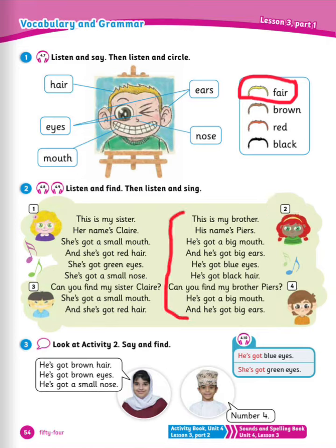This is my brother. His name is Pierre. He's got a big mouth and he's got big ears. He's got blue eyes. He's got black hair. Can you find my brother Pierre? He's got a big mouth and he's got big ears. Pierre is picture number 3.